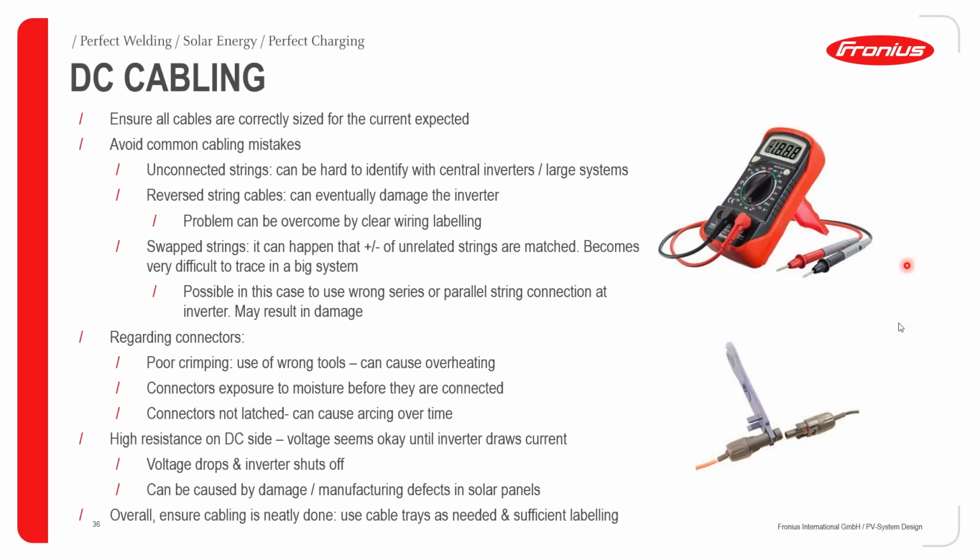Another common mistake would be when the connectors are not properly latched, and over time, this will also be a cause of arcing and a potential source of fire for the overall system.